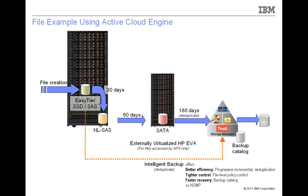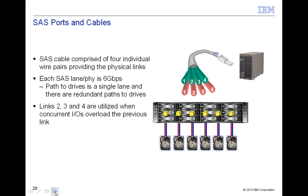So the ACE, this Active Cloud Engine, allows you to create a migration path for your data so that it's automatically managed and doesn't have to be manually managed, to help move data off of your high-performance, high-cost systems onto the lower-cost systems. Okay? So that's what the active cloud engine is, and that's new as of last month.